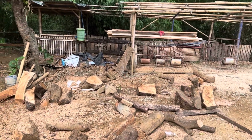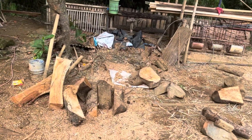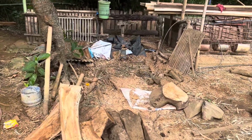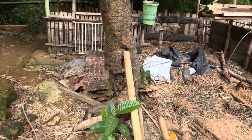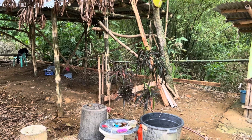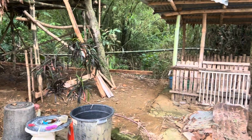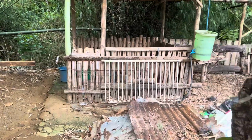Which I don't blame them, but yeah, it'll be nice when everything's done. It's really a big improvement getting the wood pile cleaned up. You just couldn't hardly go through here because of all the trash and wood piled up. So that'll be nice over there. Yeah, it's kind of organized, gives you a little privacy. So walk you back here real quick.